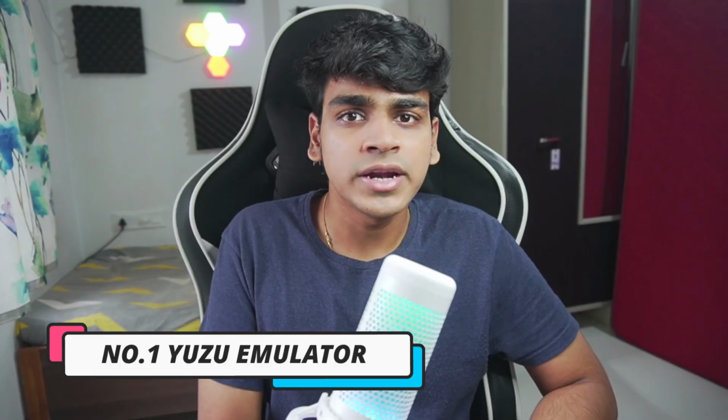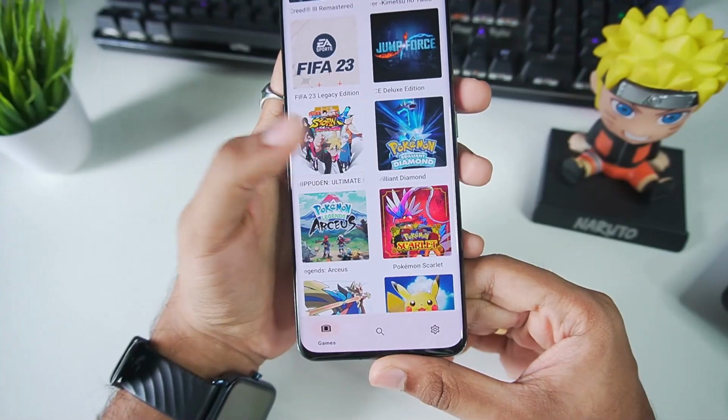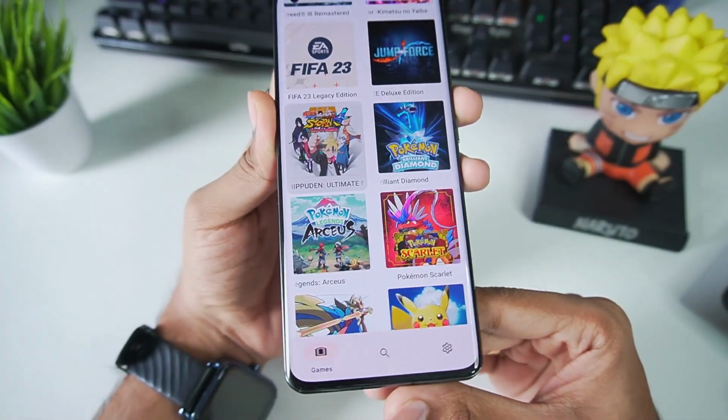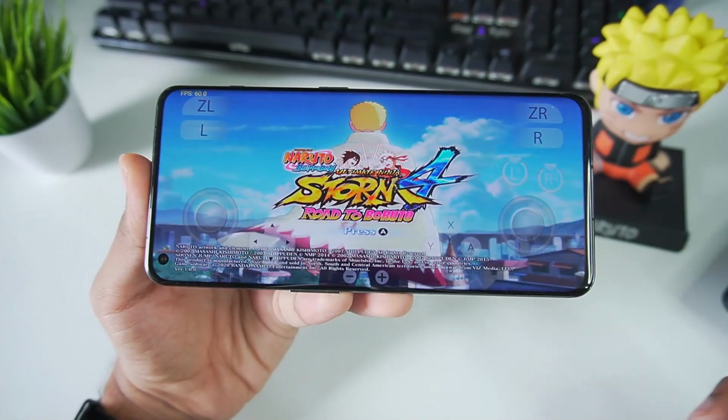Now let's move on towards the number 1 spot. We have Yuzu Emulator Android, a partially open source Nintendo Switch emulator for Android which is available on Play Store in 2 versions, Yuzu Early Access as well as normal Yuzu Emulator Android, and the development of this emulator is not really up to the mark for now, but still it is capable of emulating Nintendo Switch games, though it's not really optimized. By the way, the Yuzu emulator developers are the same developers who created Citra emulator, so just keep that in mind.